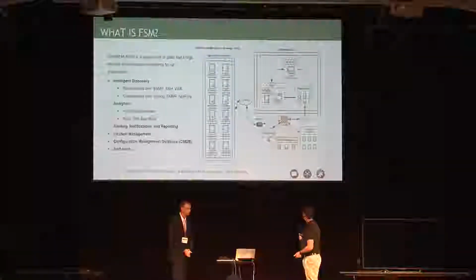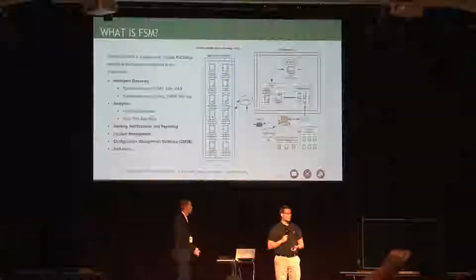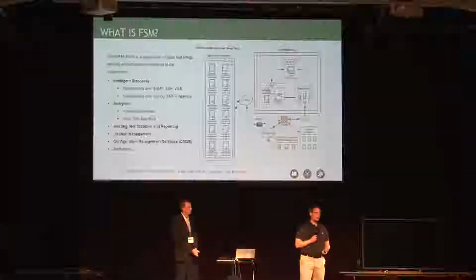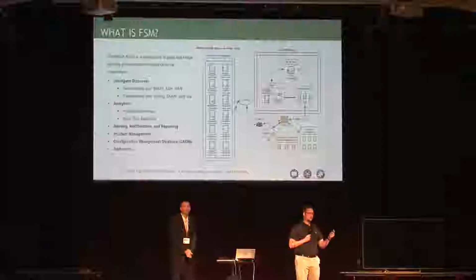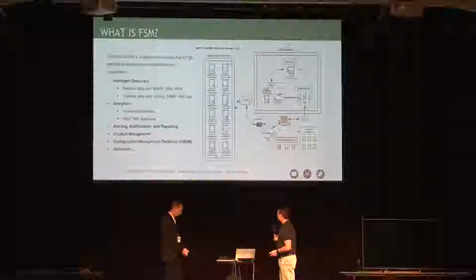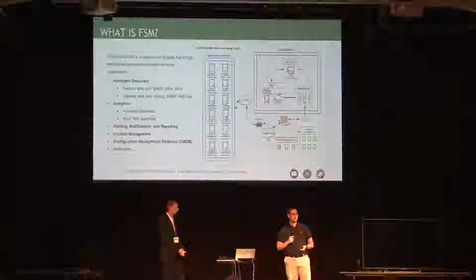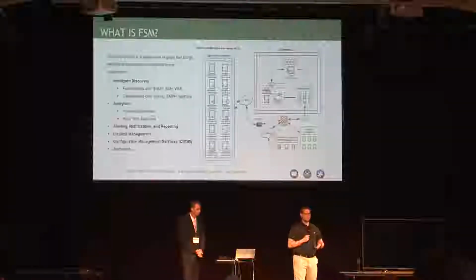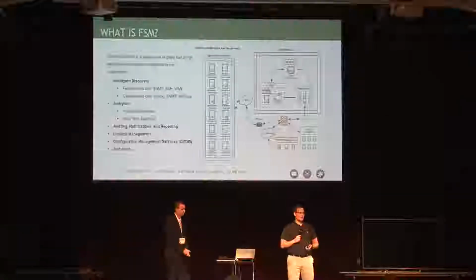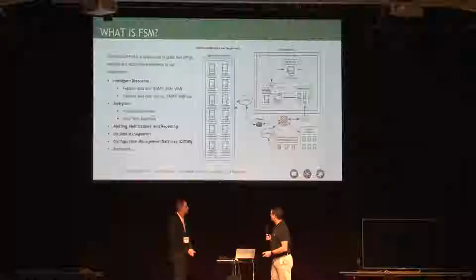FortiSIEM, the cluster up here, is divided into super and workers. There are collectors that we have distributed around every single district, and that collector is a single point of contact for all of your devices to communicate to, which then ships it up to super. The capabilities of FortiSIEM include intelligent discovery, so it will fetch and catch data. We fetch the data through WMI, SNMP, SDX, and a lot of other protocols. And then SNMP traps and syslogging can be caught by FortiSIEM.